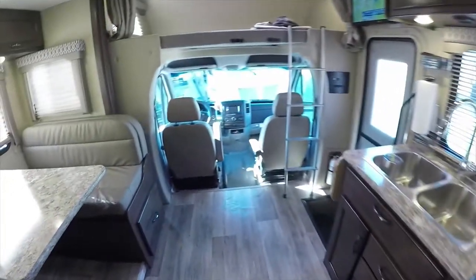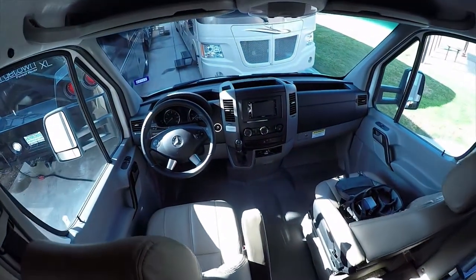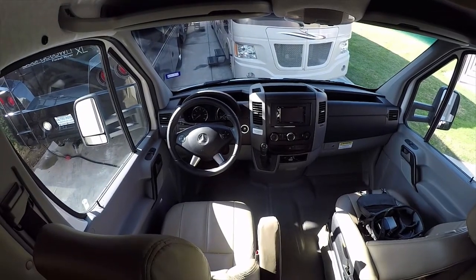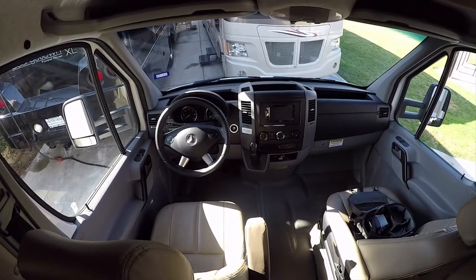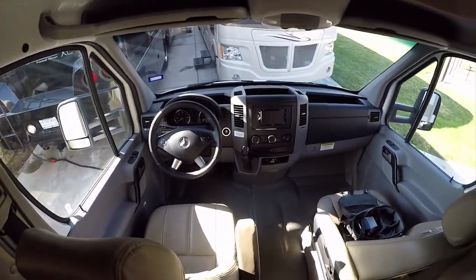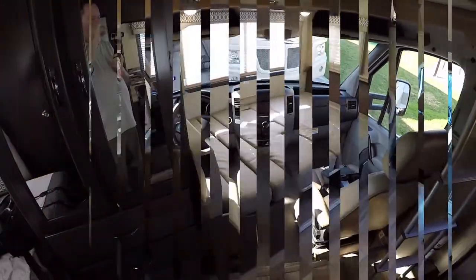So when you step in from the gas station and you have gook on your feet, there's no carpet to mess up. You can of course put some floor mats in here, no problem. Just regular automotive floor mats is not an issue, but it's nice and it's clean in here. We're talking about a 2018 that's almost brand new.